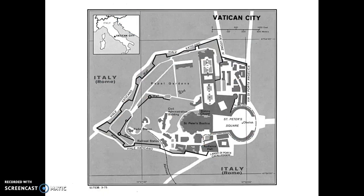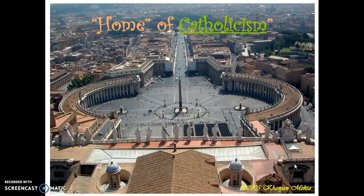All right, the Vatican City is not even really a city, it's a neighborhood. And you can see on this model here, this dark black line is actually a wall. And it says wall right there. The only way you can get into the Vatican City is through St. Peter's Square, which ironically is not a square at all, it's an oval. And it is basically a neighborhood inside the city of Rome.